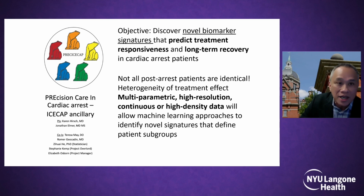And so what they did was put together and submit an R01, which is what we call the PRECISE-CAP. What this is really for is to discover novel biomarkers and predict treatment responsiveness. So as therapeutic hypothermia is going on, we do these parameters and see which patients are responding. And because ISCAP has multiple durations, we're going to see some patients would respond to longer 33 degrees versus shorter 33 degrees. So that's what we're hoping for. And this grant got funded.